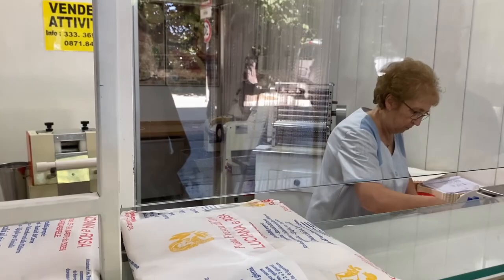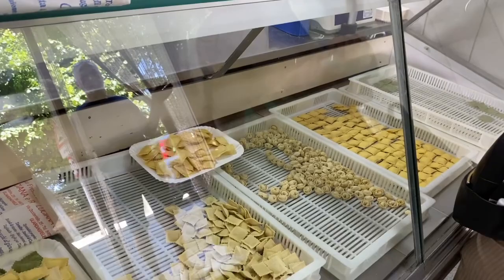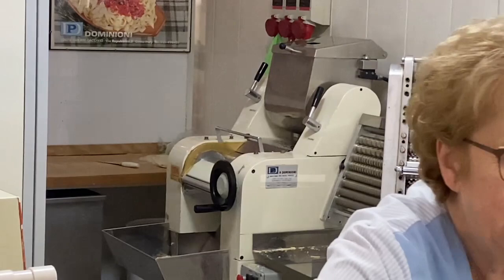There's this little old lady, lovely, very friendly. Buongiorno, buongiorno. Sì, perché no? There you go, there's the pasta machine over there. So she puts the pasta in that machine. She's turning it over at the moment, making it I think. So this is the shop. We are a bit busy in here at the moment. That's okay, that's good.